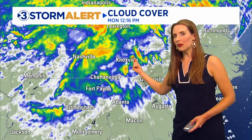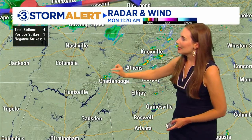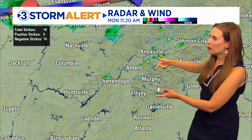Now I'm going to switch over to our radar and put on the steering current winds, because the wind that's steering some of those showers and storms is still generally moving from the west to east, even though we have clouds coming down from the north. So you can see these little pockets beginning to develop, and really just in the past 30 minutes or so we have more of those, and we have that general slow movement from west to east.